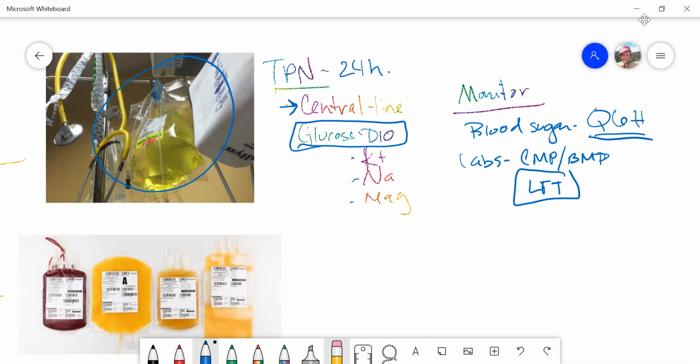So make sure when we're working with TPN, we know that we're going to have a central line. We know we're probably going to check blood sugars, at least in the beginning. They may have to continue to check them because we will titrate and change the amount of glucose that's in there based on what they're having. But we also will make sure we're checking the rest of these labs.